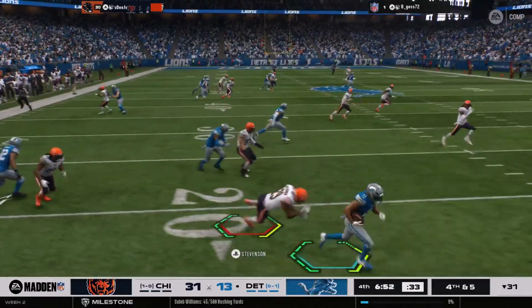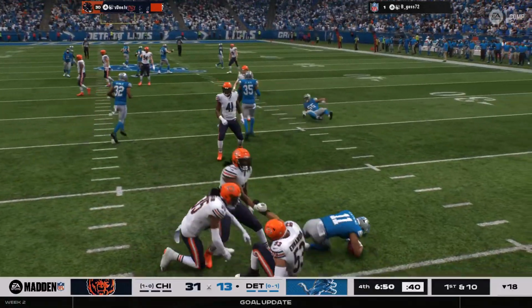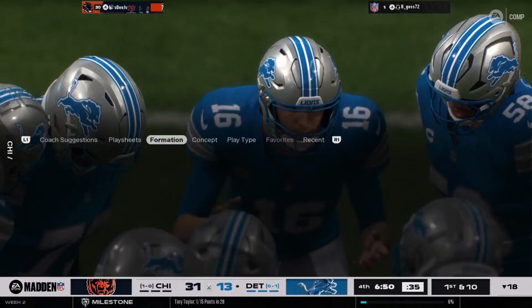That's fielded at about the 18, and he's going to be hit and dropped right away. That's great coverage there. Winds up with nothing on the return, at their own 18-yard line.